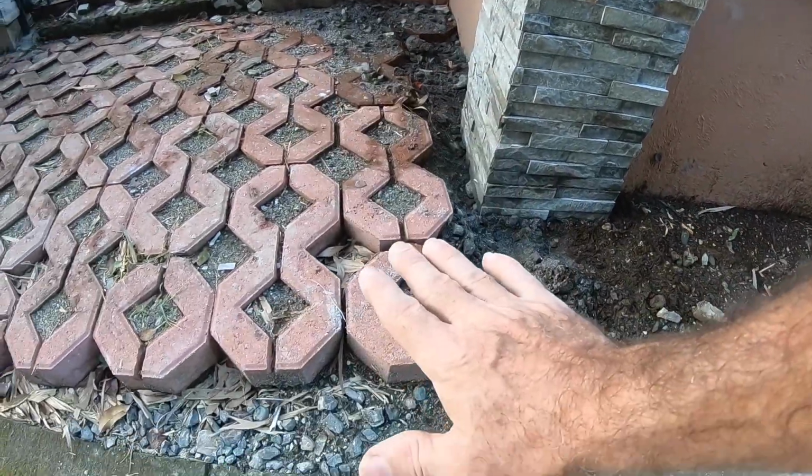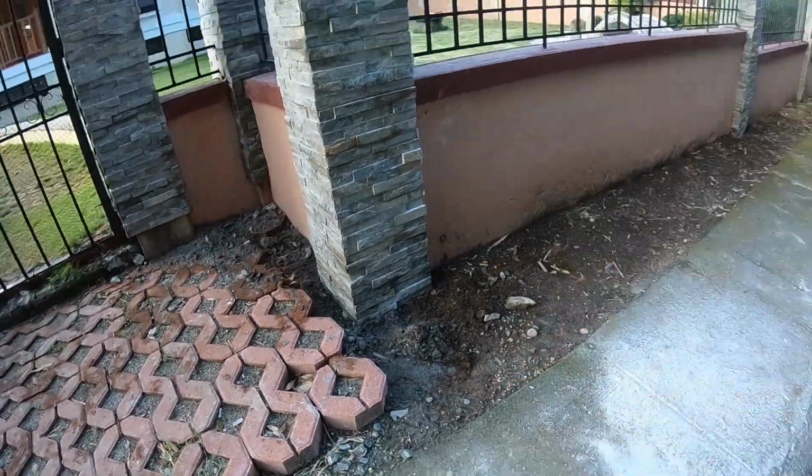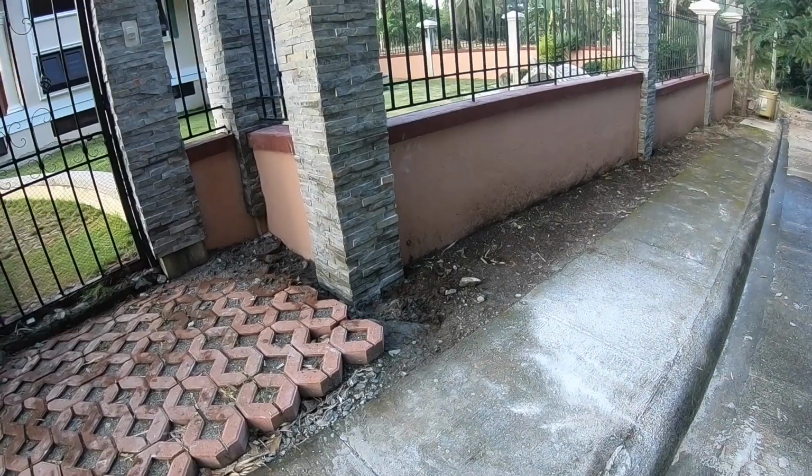All this is going to have to drop down. I'm going to be removing all of this grass block and bringing it down to the same level as the sidewalk. So it should match and you shouldn't see any bare concrete.